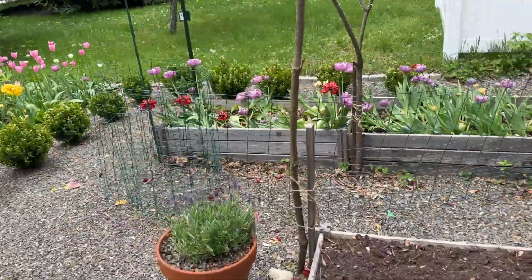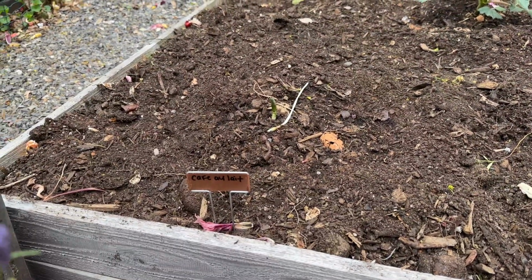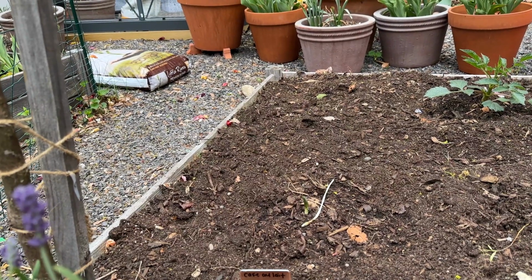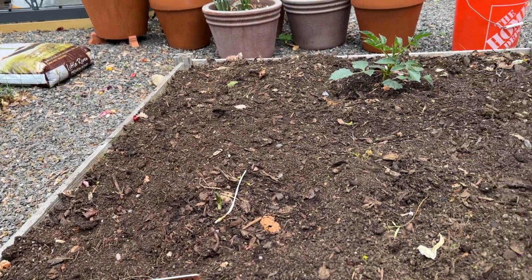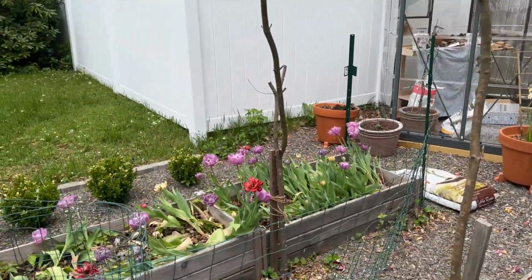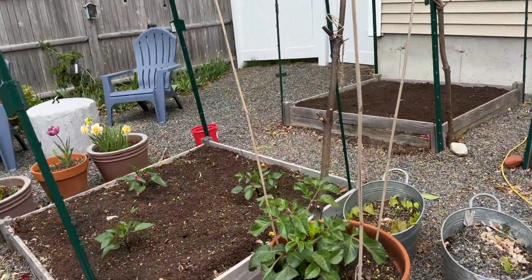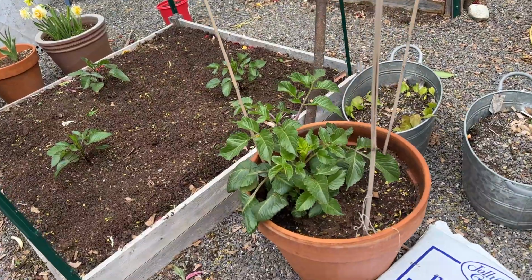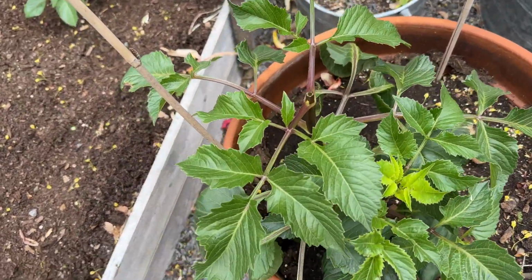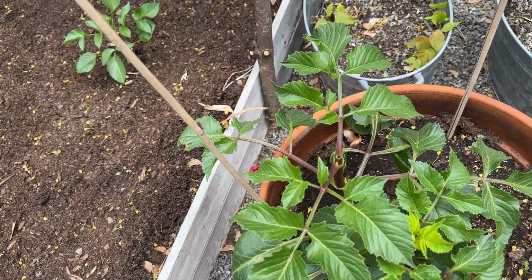But this one is a cafe au lait that I pre-sprouted inside that is just starting, and then I have another cafe au lait inside and a few other different varieties that I'll be planting in that bed, and then this bed when it's finished. And then this one I saved from a tuber of mine last year. I'm not sure yet which color or variety this one is, but we'll know once it starts blooming.